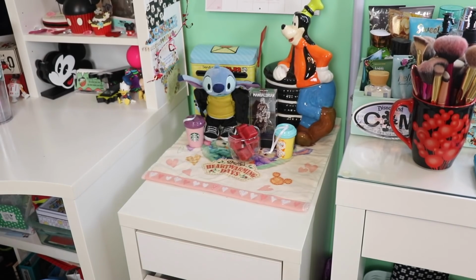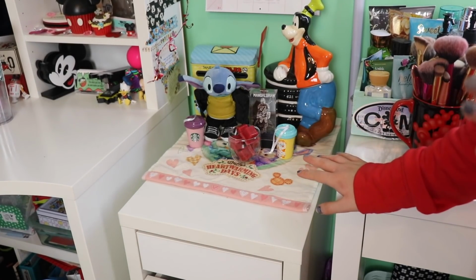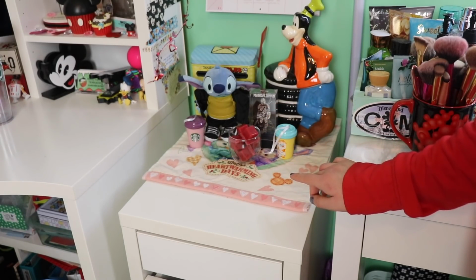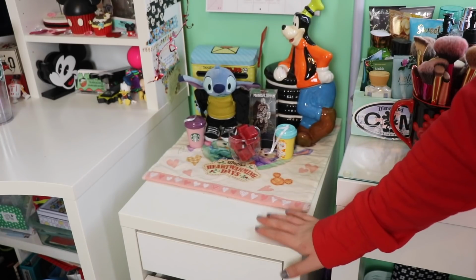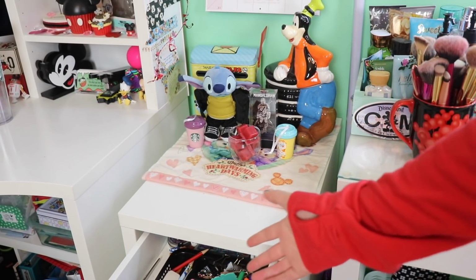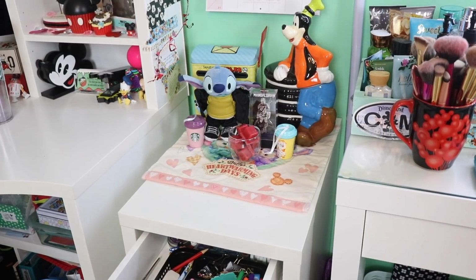I still get many questions about the furniture. All the furniture in this room is from IKEA. I've had it for many years and would highly recommend it. On that note, I went through all these drawers the other day and I'm just really happy how clean and neat they are. You guys can't see it.